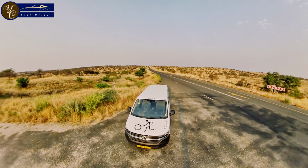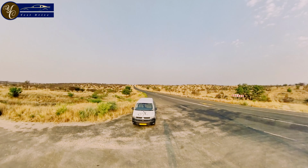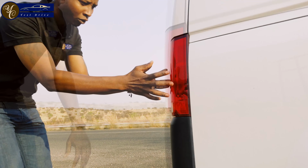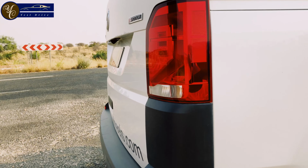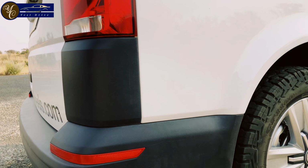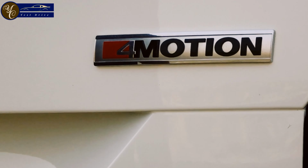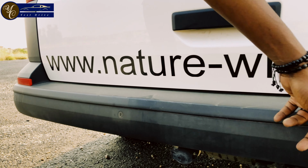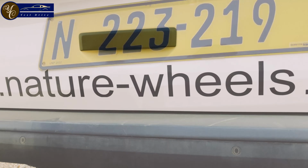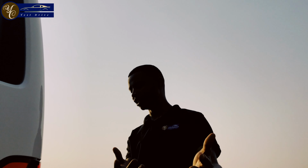The shape of it looks better than most vans I've ever seen, and the tail light looks like this. Massive tail lights with your reverse lights and your fog light inside as well, built in, and the reflectors down here at the bottom. This 4Motion badge right here at the back, right in your face. You also have the parking sensors here at the back, and that camera right there at the back. Let me show you the interior of this car.